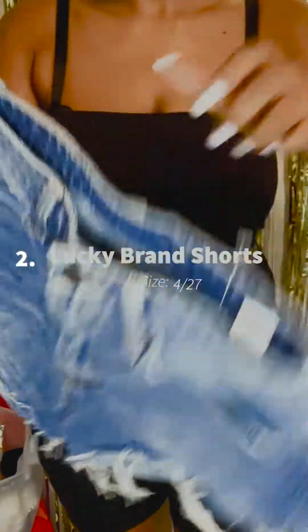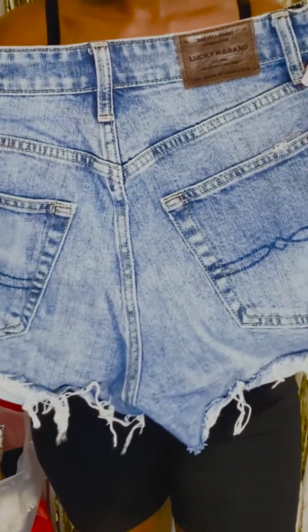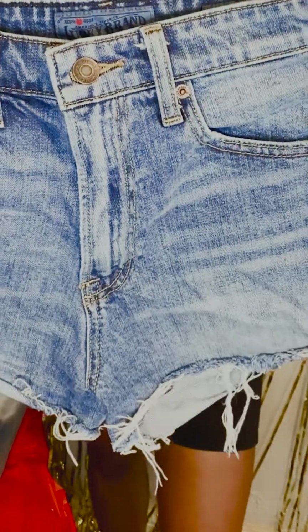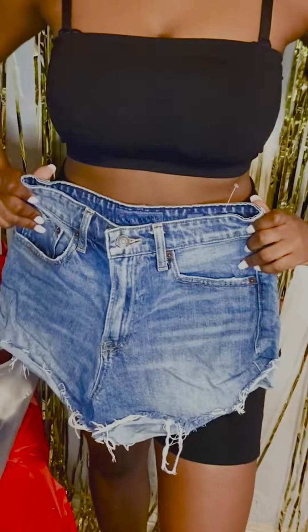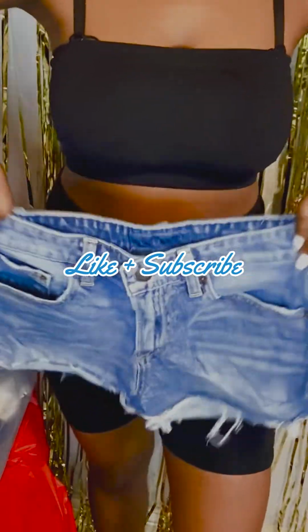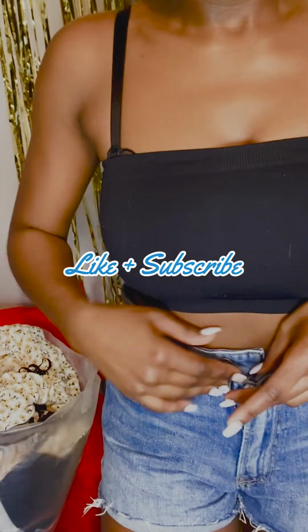Alright, boom. So number 2, we got these Lucky Brand shorts in a size 4. And I saw these and I was just like immediately yes. This is towards the end when I was just grabbing stuff. I didn't even look at the size. I just saw them. They look cute. I'm going on vacation. I need shorts. Put them in the bag.